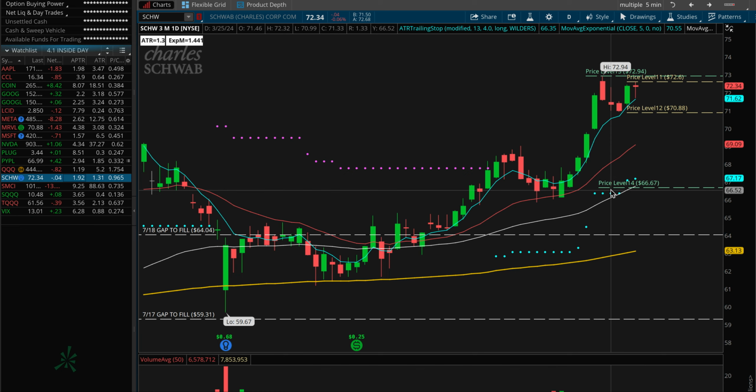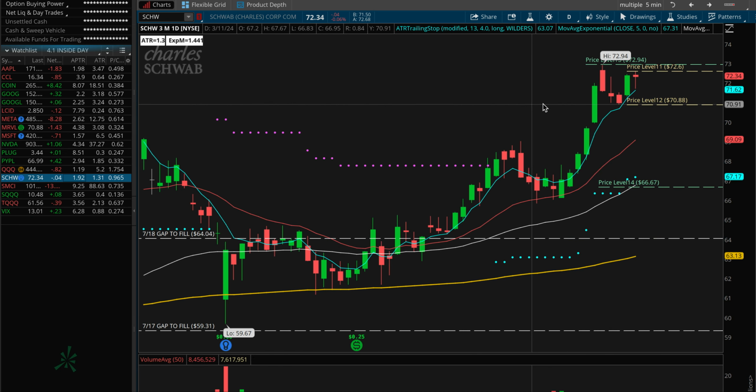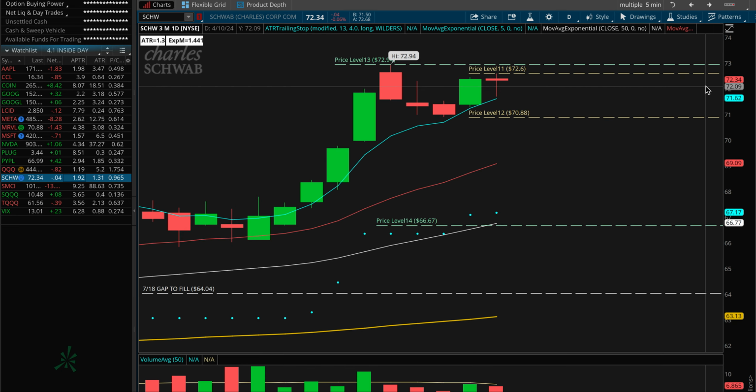It closed at 72.34. It too has been moving up, and it seems as if it tested this 5 EMA here. Does that mean it's going to continue to the upside, or can we come back down and find support on this 5 EMA, which is at 71.62? Again, I would just watch those areas, watch your levels. If you trade Charles Schwab, trade what you see.